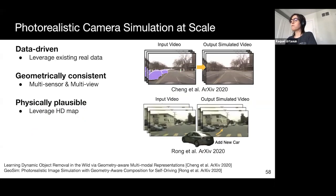In contrast, I will now present two novel efforts towards photorealistic camera simulation by leveraging existing camera sensor data and the 3D geometry of the scene. First, we study the problem of dynamic object removal from the 3D scene. The output of such a process can be used as a blank state for adding virtual dynamic objects. Second, we study an inverse problem, namely, inserting dynamic objects into the scene in a geometrically consistent and physically plausible manner. As we automate camera simulation in both efforts, we can create a great amount of scenarios that potentially capture the diversity in the long-tail distribution of driving data.